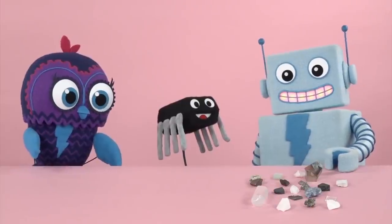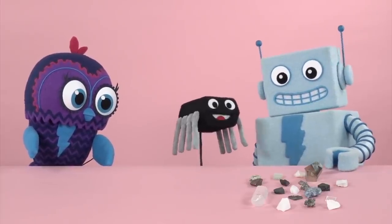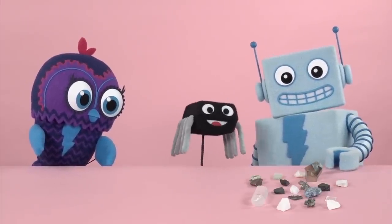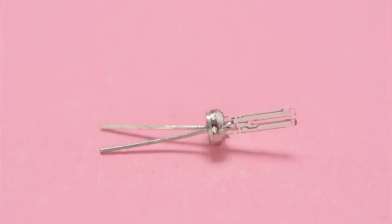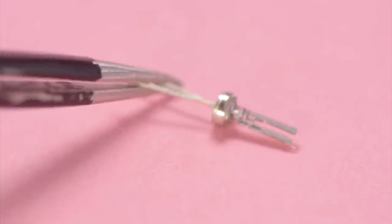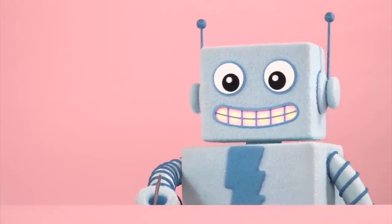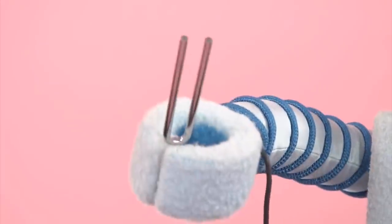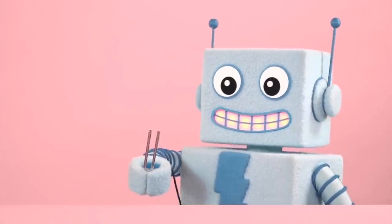So there's a quartz crystal inside of that little metal container? Yeah, and it looks something like this. Hey, that looks like a tuning fork. That's true, it does look like a tuning fork. Musicians use tuning forks to tune their instruments. And circuits use quartz to tune their timing.